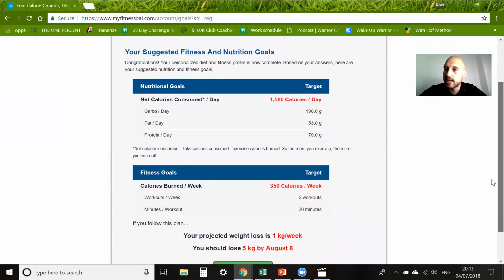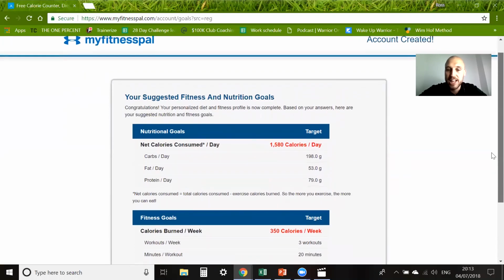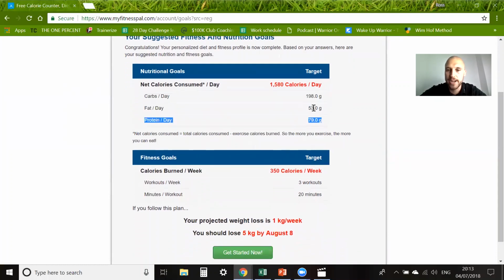Here is a quick run through of the calories that I've done, just through the data that I've wanted to do. It'll give me a net calories per day of 1,580. Now, we've got a little macro split here. We're not fussed too much about that. We do want to keep our protein up as high as possible, as that's going to help our muscles recover. But we're keeping it simple. Don't overcomplicate things. Let's just look at this figure here.